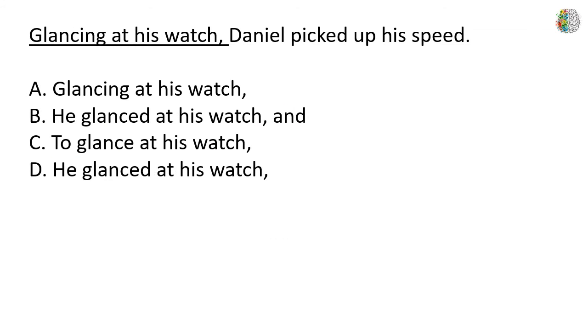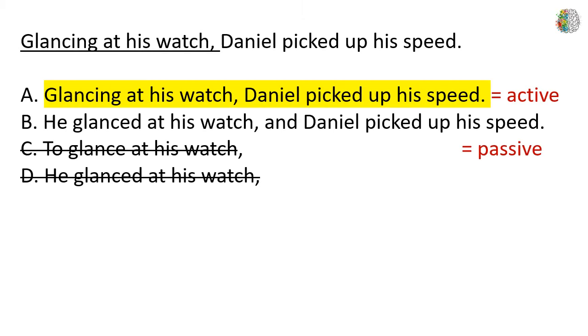Okay, and let's look at this last question. This last question says, glancing at his watch, Daniel picked up his speed. So once again, we have the comma creating a cause and effect relationship. Now you'll notice that these first two options, option A and option B, are both grammatically correct. However, option A is in what is called an active voice and option B is in what is considered a passive voice. Whenever possible, we always prefer to have things in an active voice.